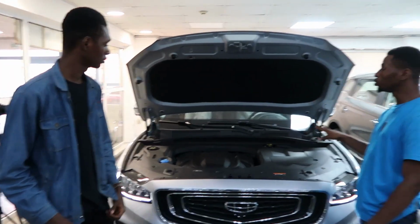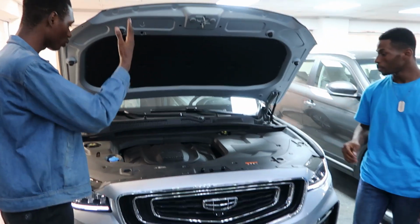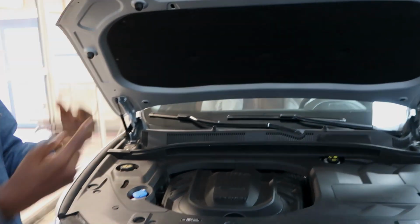All right, under the hood of the 2022 Geely Azkarra. Okay, we have a 1.5 liter engine with 106.